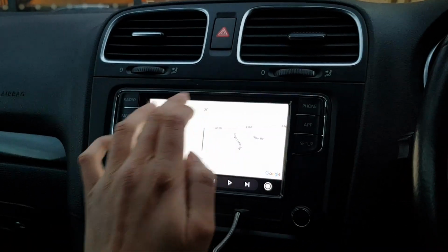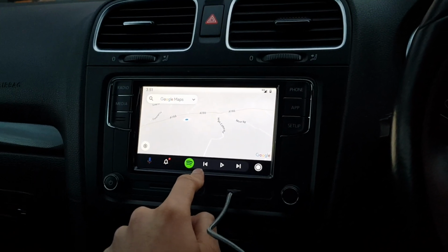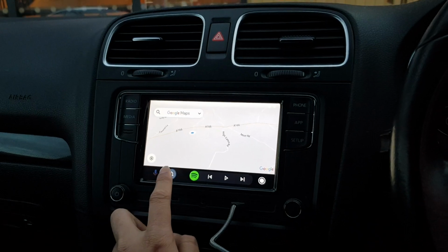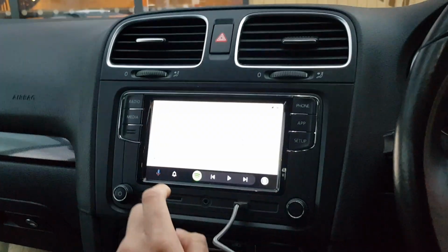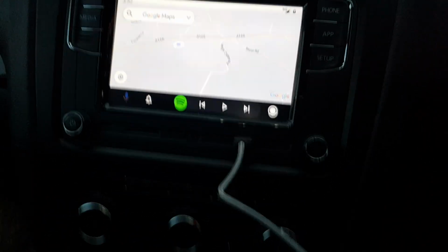It's not that bad. At the bottom here you got your audio, so whatever music you're playing. So Spotify is connected with this. You have to connect it with the app first, so that's okay. Here you got your notifications. There you go. Alright, so Google Maps is there.